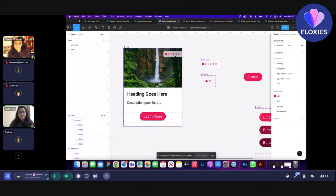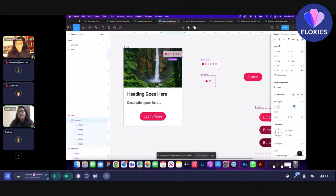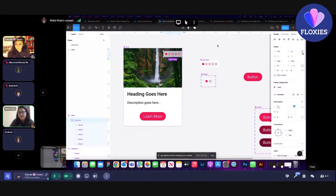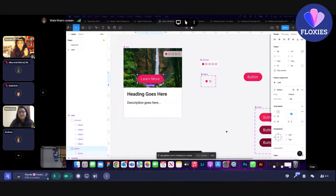Right. So I think this feature got introduced, it is called absolute positioning, the thing that I'm highlighting. For instance, here's my button, and let's just say I'm going crazy with this, but I want to put this button on top of this image. So all I have to do is click on that, and then click absolute positioning. So what it does, I can drag it now.